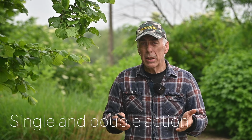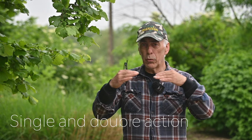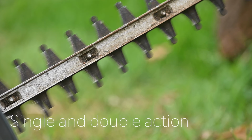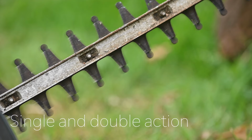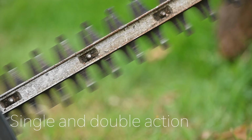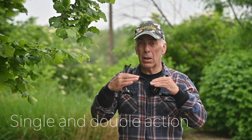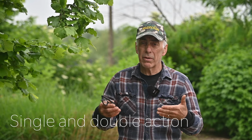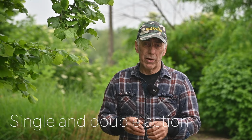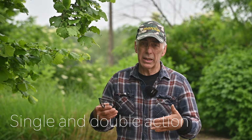The second type is a double-action knife. These blades or knives are moving both at the same time against each other in opposite directions. Their cutting efficiency is really good. So this is the kind of blade you really want to have, with two knives moving at the same time in opposite directions. In fact, the blade with a single-action knife is going to cause more vibrations. So you really don't want to have this, and you get more fatigue out of that.